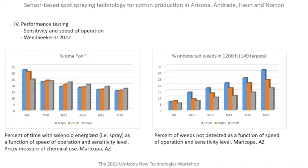But here's something interesting. If you go faster, performance is better. This is embedded in the algorithm of the system. I don't know how they operate. I can only test it in this fashion. So what we're going to do in 2022 is test 5 to 10 miles an hour. What would be a normal speed of operation for herbicide application? 2.5 to 3, is that right? That's it. Yeah. Okay. Maybe this is within the range. But we are testing this at a higher speed as well.